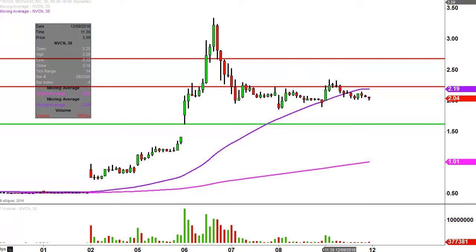In regards to levels of support, the one little nitpick that I have is the price is now down below this purple line, which hasn't happened for a while. So does that make the chart lose a little bit of its attractiveness? Yeah, it's lost some attractiveness, but there's a huge difference between being totally ruined and losing a little bit of its attractiveness. All the bulls have got to do is get back up above that purple line, and that puts things right back on track.